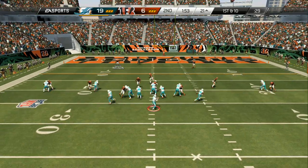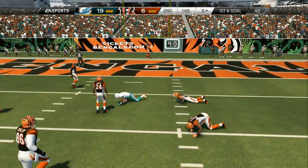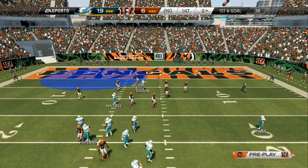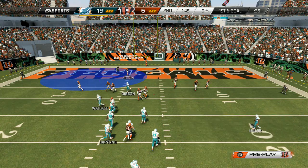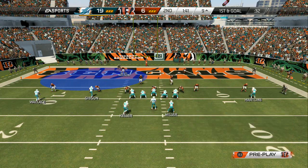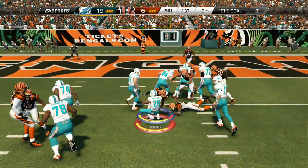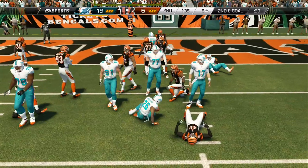After the long gain, let's see what they do here. Catch is made. The Dolphins get a first down. Well, it was a nice throw by the quarterback that time to get just enough yards to pick up the first down. They're back at the line after that catch for a first down. And it's Reggie Nelson in on that last play.